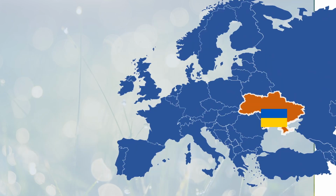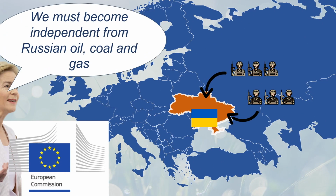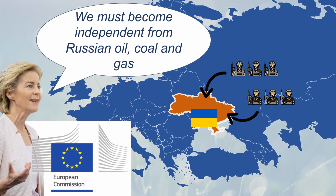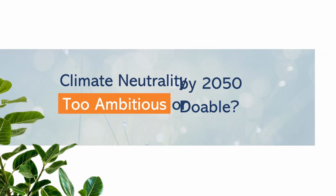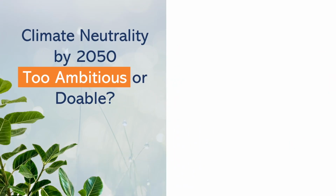And with Russia invading the Ukraine, the Commission wants to move away from Russian gas even quicker, giving the EU even more incentive to adopt green energy policies. However, some still claim that climate neutrality by 2050 is a very ambitious goal, and it remains to be seen whether it is realistic. But what do you think? Will the EU be the first continent in the world to achieve this?